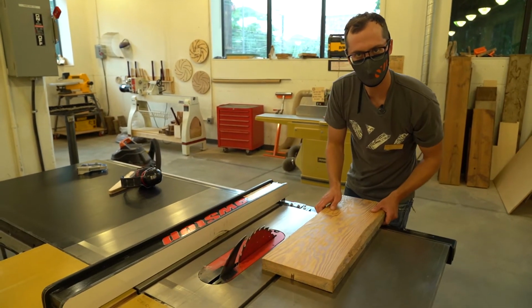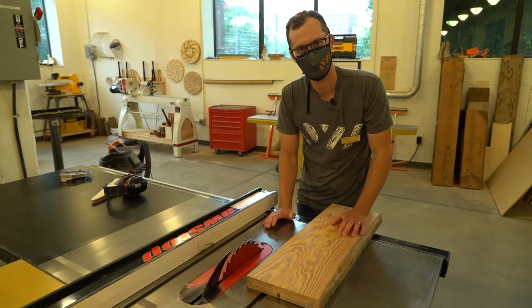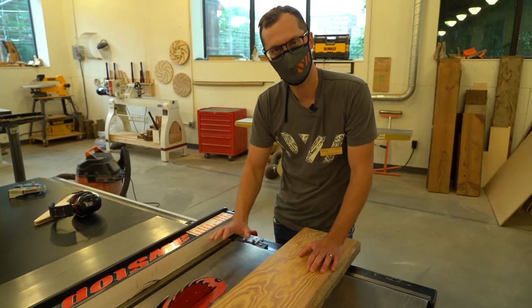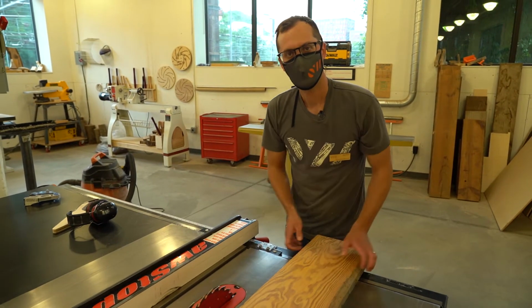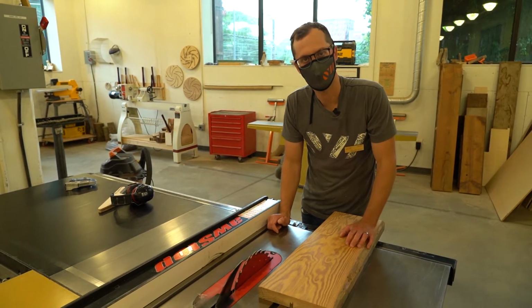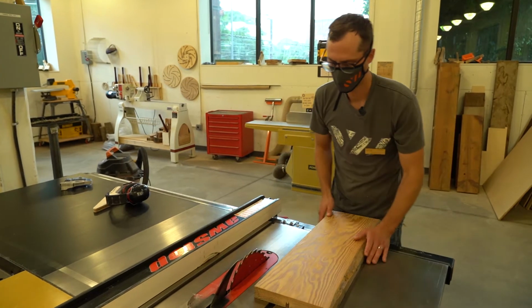This is called kickback. This is one of the most dangerous things in the wood shop. Depending on the size of the piece of wood and the size of the motor in the saw, a piece can get kicked back hard enough to break a rib or even someone's pelvis. There are a couple ways to avoid kickback.